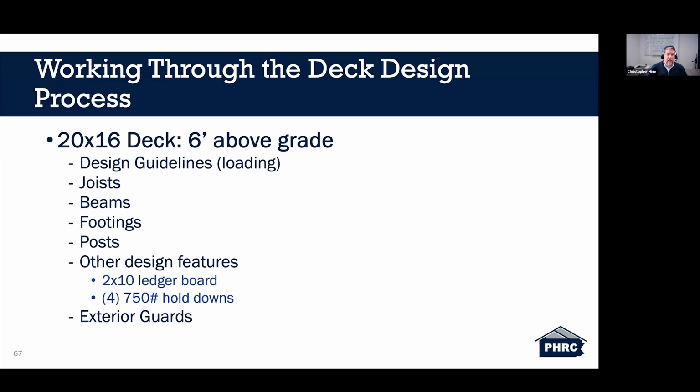So the last thing, before we get to exterior guards and other design features, we're going to use a 2x10 ledger board that pairs up perfect with our 2x10 joists. And for our lateral restraints, there are two options. There's the option of requiring two 1,500-pound hold downs or four 750-pound hold downs. The four 750-pound hold downs are less invasive to the primary structure. Therefore, I'm going to choose using those.